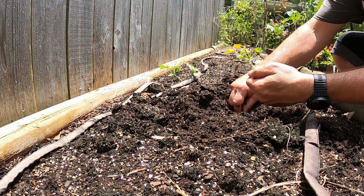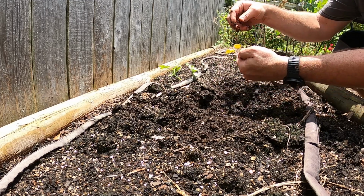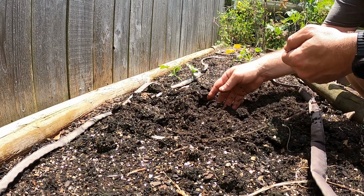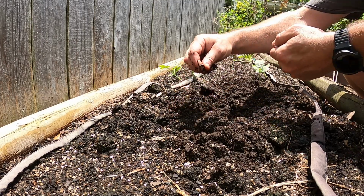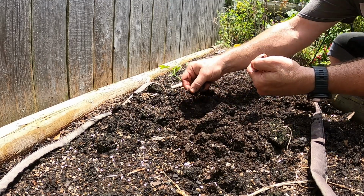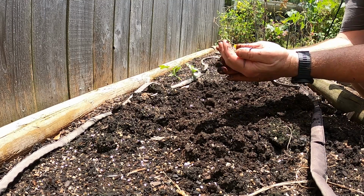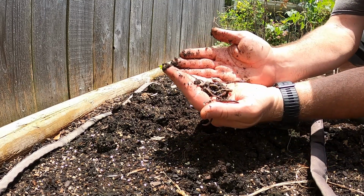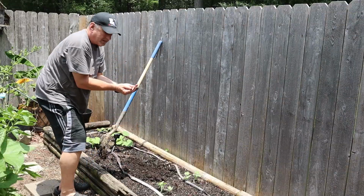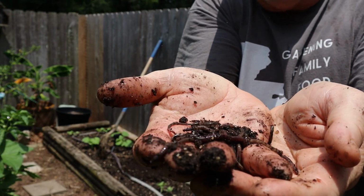Six, seven, eight, nine. I mean, they're just all in here. 10, 11, 12, 13. So there you go. Man, they're just all over. 13, I hadn't even got all of them yet. There's 13 of them, just that one little scoop of dirt.